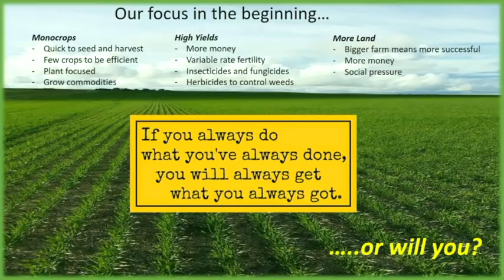We were very plant-focused. We relied on our agronomist to tell us what he felt our plants needed, and that's what we did. We were growing commodities. We were growing for the markets. We weren't really thinking that what we were doing is growing food. And as everyone knows, when you're trying to decide if you're a good farmer or not, it comes down to how your yields are. So we focused on high yields, and we wanted to do whatever it took to get those high yields, because if you have higher yields, you're making more money.